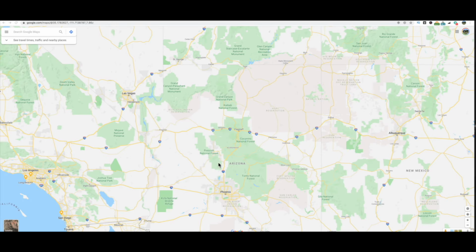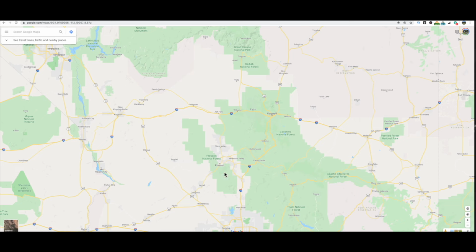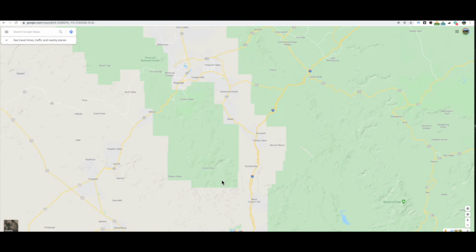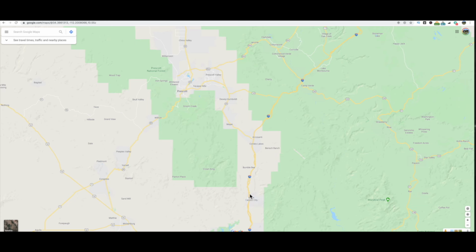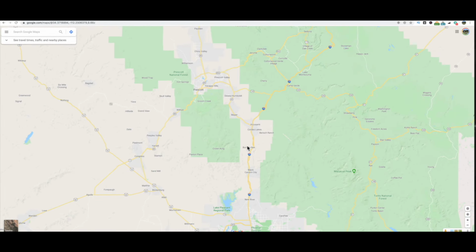Here's Phoenix. Here's the Prescott National Forest right here, right? We are going to be in this area right here off of I-17. There's Crown King. You'll see that's where we're going. We get off just north of Black Canyon City right here near the Bumble Bee. Okay, so you can see in relation to Phoenix, here's Phoenix, and then here's Black Canyon City and the Bumble Bee. And we go up here, and then once we get to Crown King, it's 34 miles from Crown King to Prescott. That's the dirt road that you'll see us on.